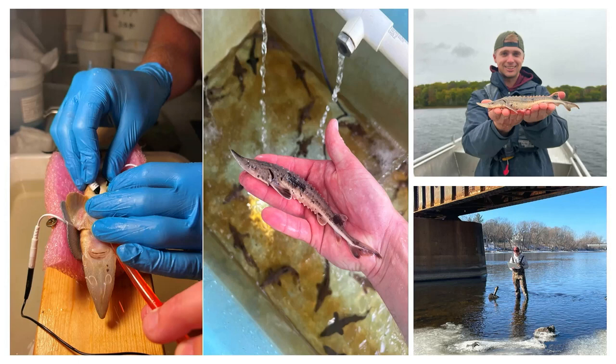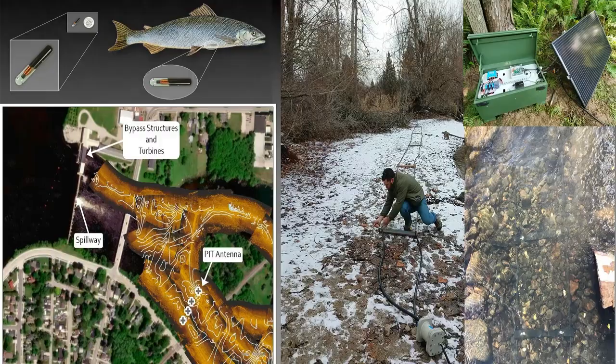This is one of my grad students, Zach. He's taking the lead on the acoustic telemetry piece. He was a student from Maine, actually, and was working with acoustic telemetry before, so he had a lot of experience.